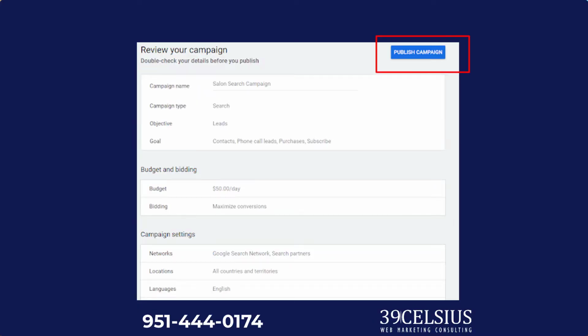Now click Next. If everything is ready to launch, you will see the blue Publish Campaign button. If not, it will highlight any issues that you need to fix. Once you are ready, go ahead and click the Publish Campaign button and the ads will go to Google for review, and once approved will go live. This typically takes 24 hours for ad approval.